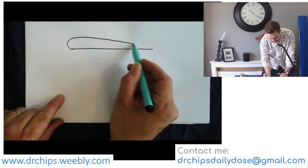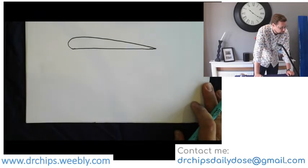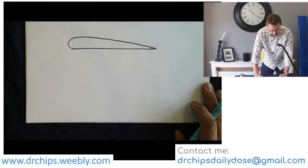and a curved top. Sorry, now the cat's shouting that he wants to go out. Where do you want to go, bud? I'll just let him carry on shouting.